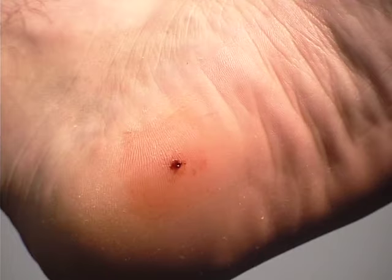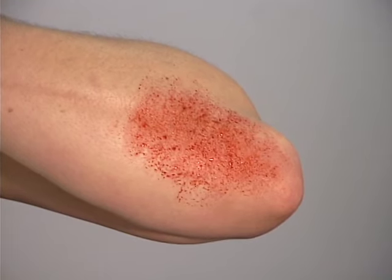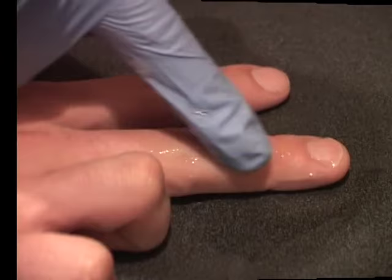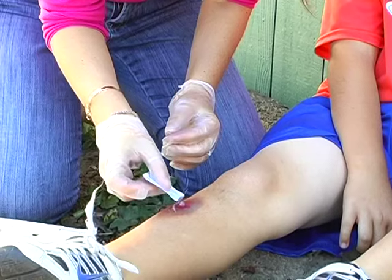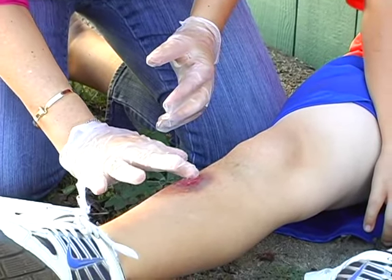First aid for minor open wounds. In the case of minor wounds where there is only surface damage and little bleeding, wash the wound with soap and water. Disinfecting the area with an antibiotic will help prevent infection and speed the healing process. Infection is always a concern when an injury breaks the skin.